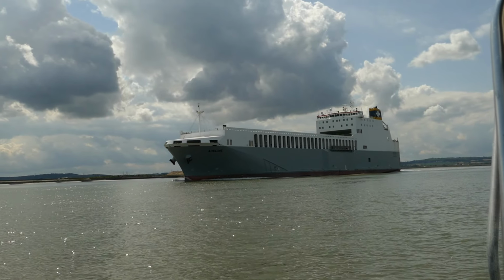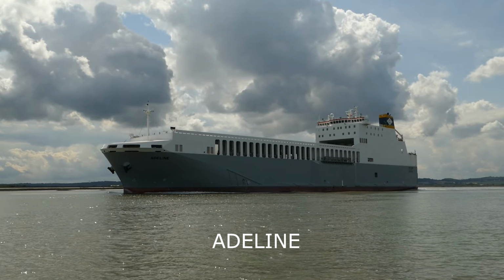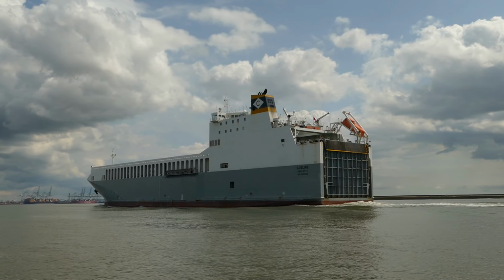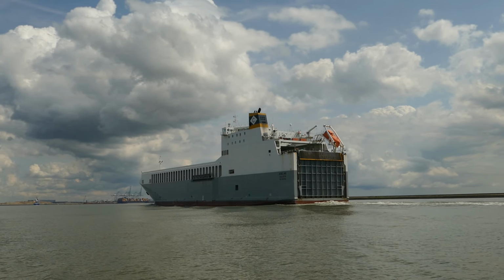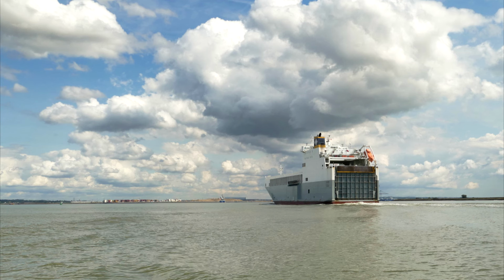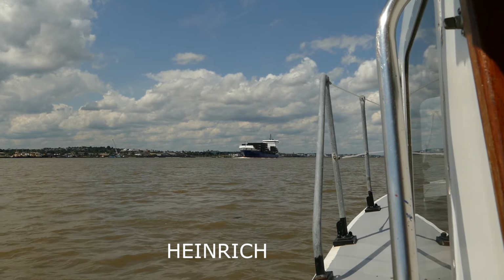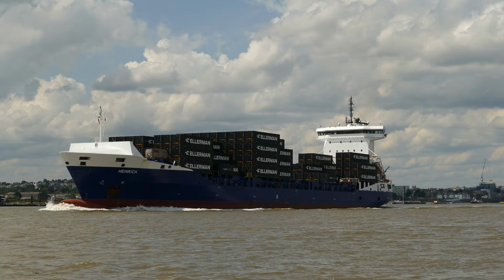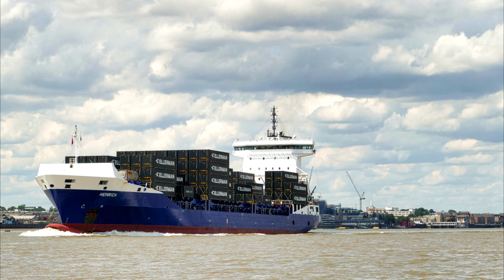The Cobelfret ferry Adeline, outward bound from the Thames, from Fords Dagenham. Outward bound from Tilbury Container Terminal is the feeder ship Heinrich. And interesting to note the containers on board with that famous name Ellerman.